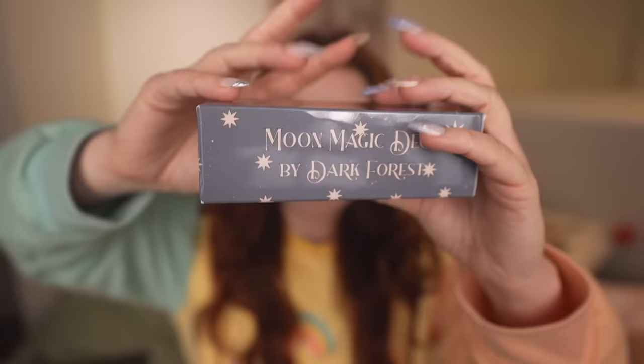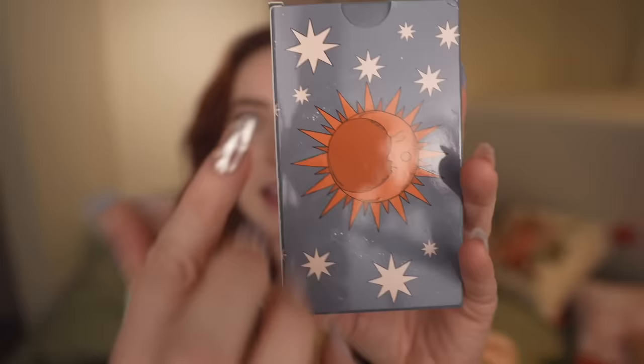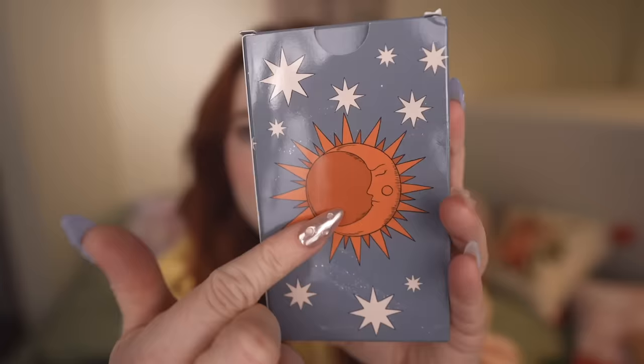This is the Moon Magic Deck by Dark Forest, who is an artist on Etsy. I showed this deck in a video before, and I had a bunch of people asking me about it because people really liked the art style. We have a sun here, the moon.